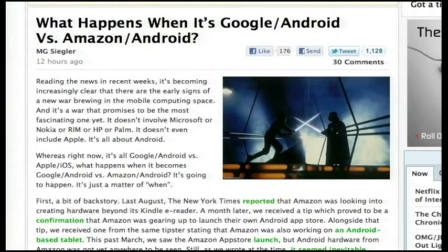I mean, we assume these will be Android tablets, but Amazon has obviously already built an app store. Amazon wants things to be branded Amazon. I mean, that's worked for them in the past. There's no reason why they wouldn't try to go forward with an Amazon skinned, themed, very personalized, customized Android tablet. What's to stop them from entering into a partnership with Microsoft to run Bing search, for example?